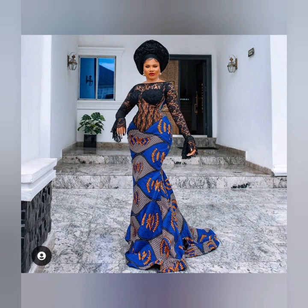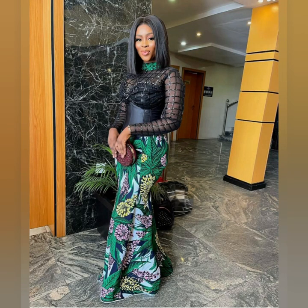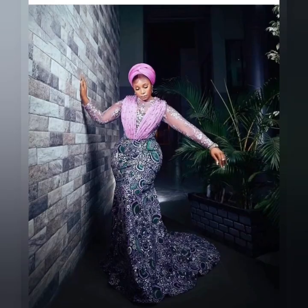Here is another style I love and another print, one of my favorite prints in this video. This particular one, guys, I love the sleeve. Guys, look at the sleeve. The upper part of this gown is just classy. It's beautiful. It's gorgeous. Like everything in one.